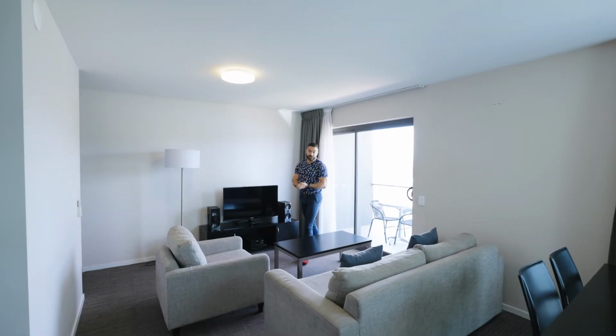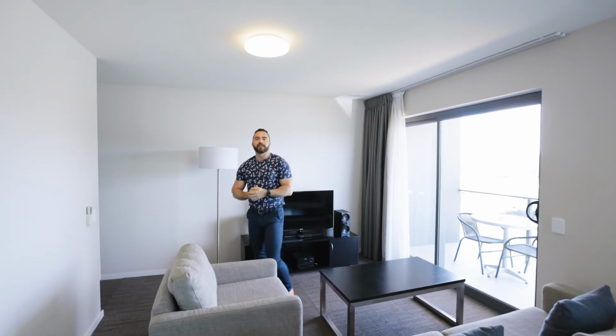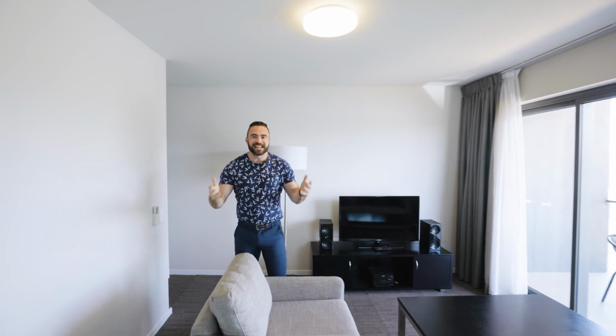If you see potential in this 2-unit apartment and its fantastic investment potential, get in touch with me, Wes Smuts at McGrath Estate Agents.